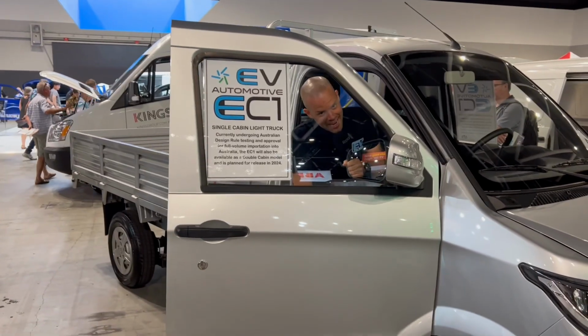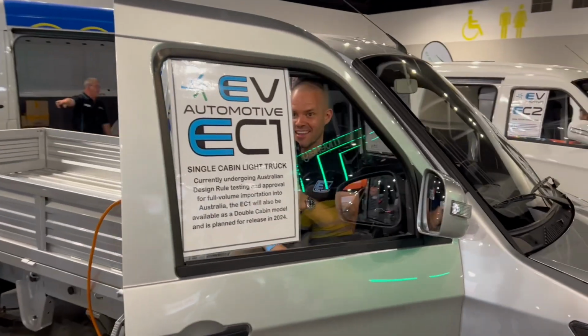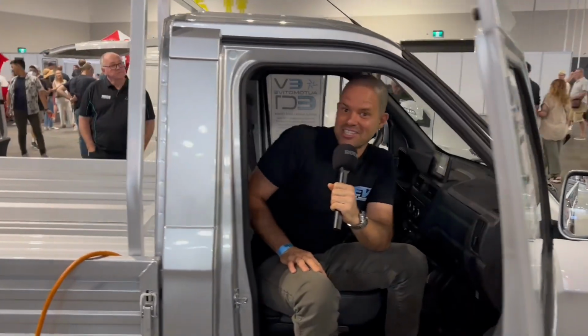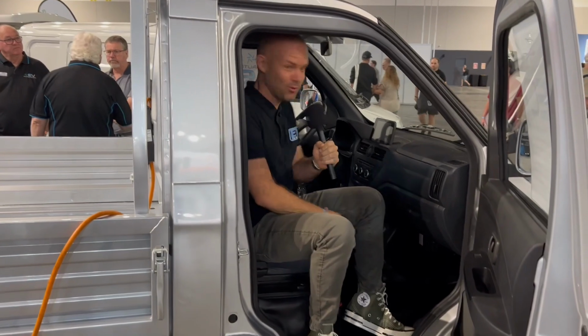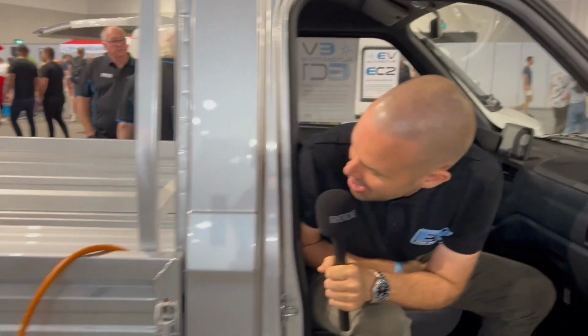So now that we've sat in the EC2 already, it only makes sense to sit in the EC1. This is the EC1. It's also left-hand drive. It also looks like a Honda steering wheel. It basically looks exactly the same as the EC2, but I guess it's just half a vehicle.